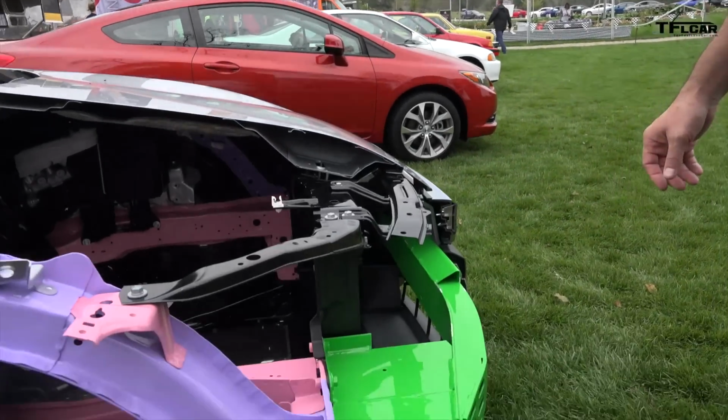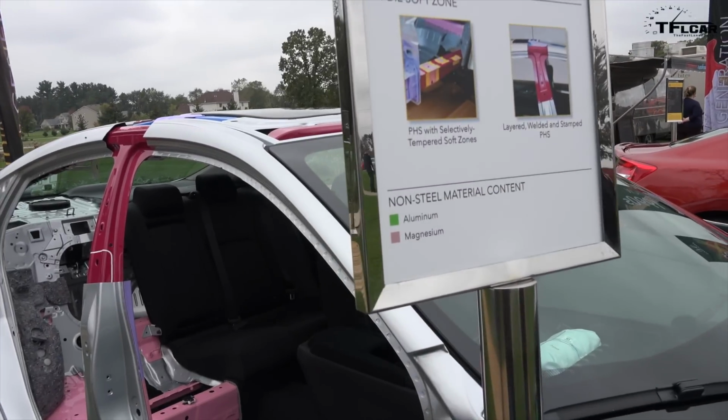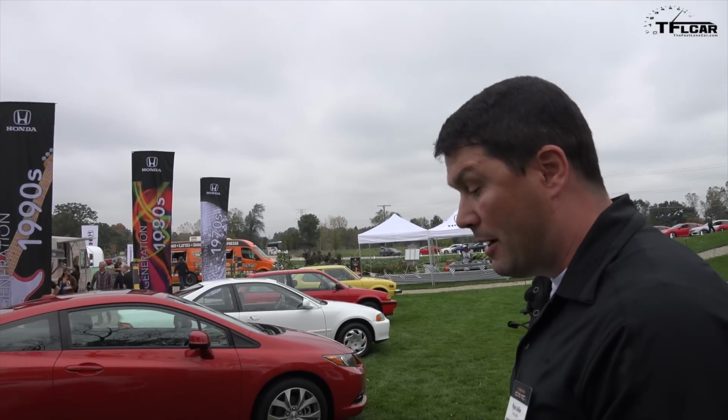Why is this steel green over at the front here? This one's actually aluminum. Oh, that's aluminum. Right. So you can see aluminum and magnesium are our two other materials. And so the whole bumper beam is aluminum. It's primarily for lightweight.